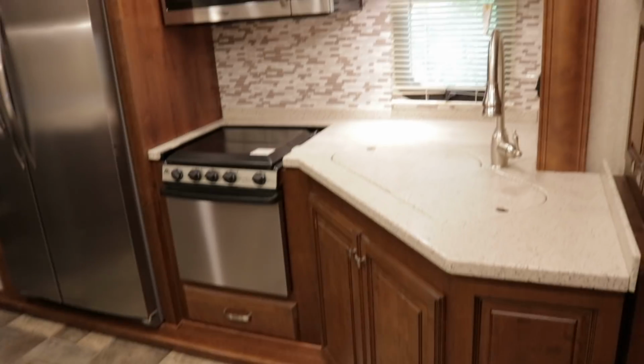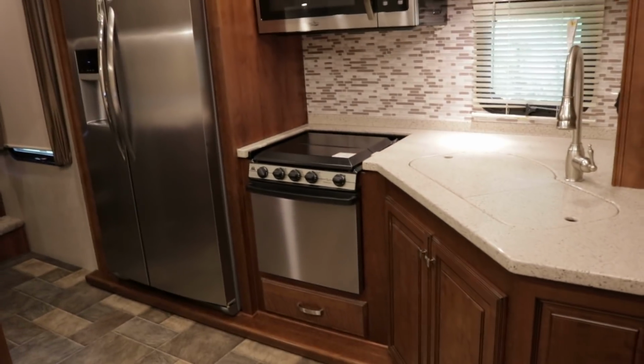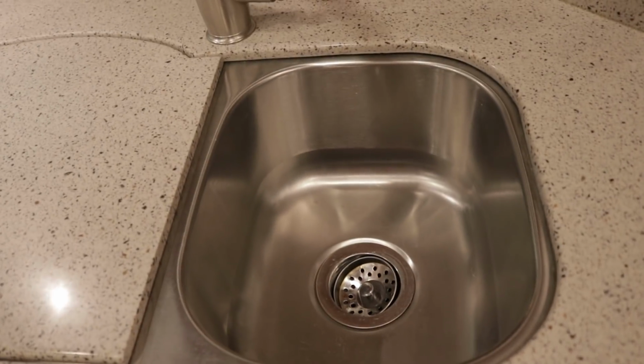Okay, show off that kitchen area here. In the kitchen, this is going to be your third slide out. It's going to be probably 10 foot long and about 2.5, maybe 3 foot deep. And you do have solid surface Corian style countertops all throughout. Nice sink cover, huge double bowl stainless steel sink, which is undermounted, easier to clean, and you do have the Moen style spray.